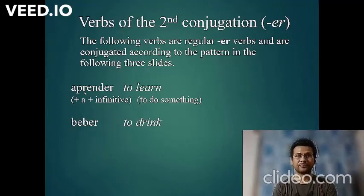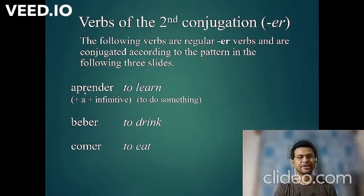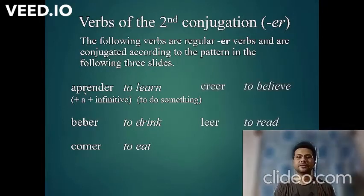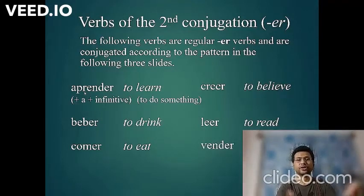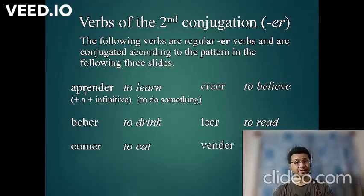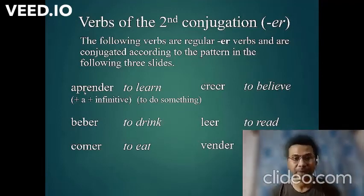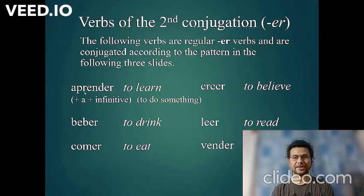Now this is a list of ER ending verbs. Aprender, to learn, beber, to drink, comer, to eat, creer, to believe, leer, to read, vender, to sell. So we got 6 verbs. These are all regular verbs. You can conjugate them at home. And if you have any question, you can put your comments in here and I'll certainly get back to you.